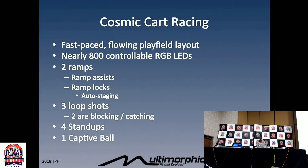There's 2 ramps with some cool features on it. We can use these rings that we have on the ramps, and we're going to show you a little bit closer up demo in here in a second, just giving you an overview of the feature set. But there's ramp assists on the ramp, so if you enable ramp assist, you can shoot it partially up the ramp, and the assist will grab it and help complete the ramp for you.